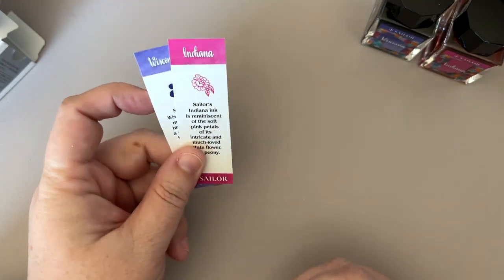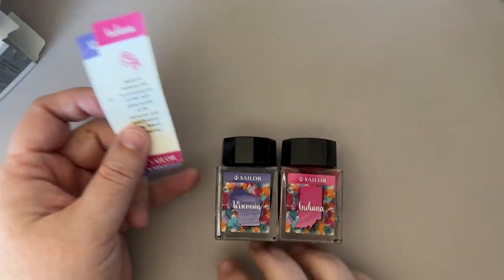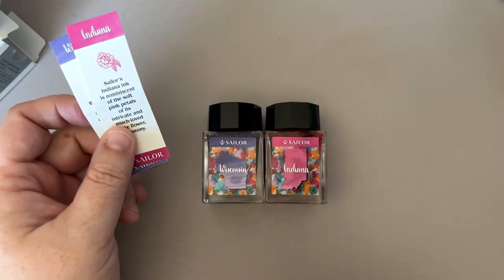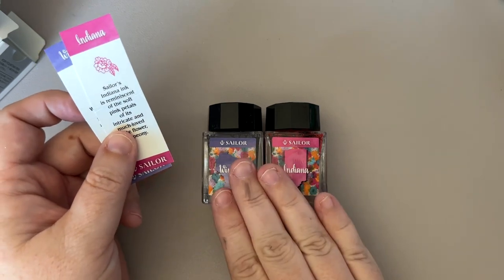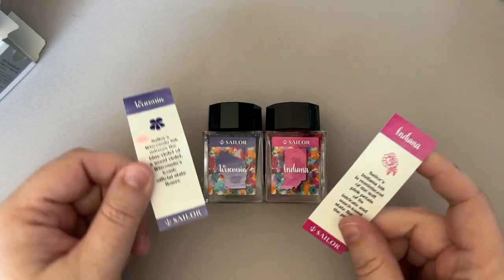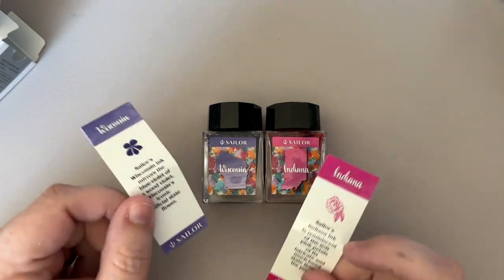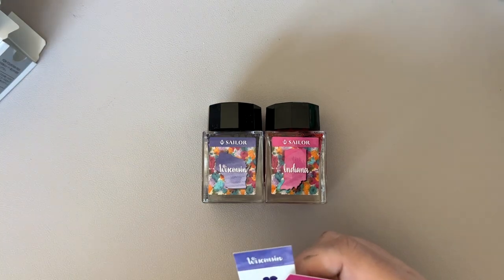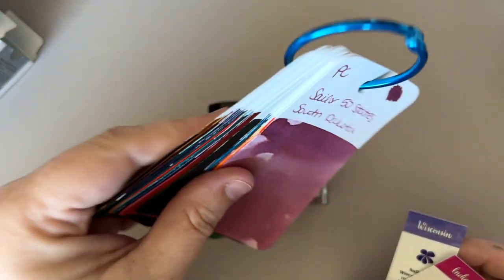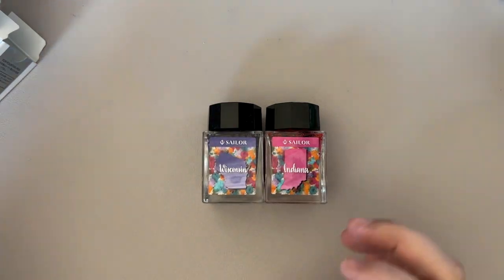So the Sailor 50 States inks, they release them in sets of two, and they seem to be coming out every couple of months. These were released in April, so the next set will probably be released sometime in June, if I had to guess. They're sticking to their schedule. I think this is the 22nd? I don't know, I've got the whole shebang right here. So, let's get to swatching.